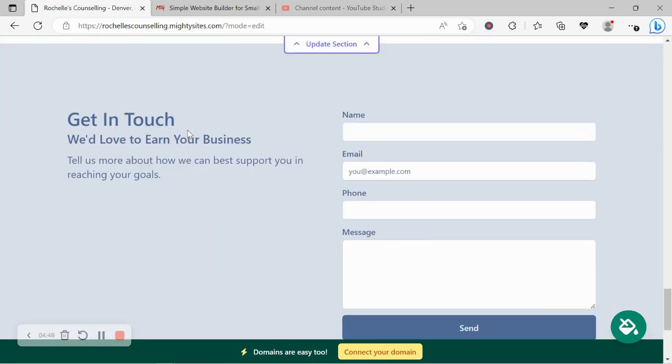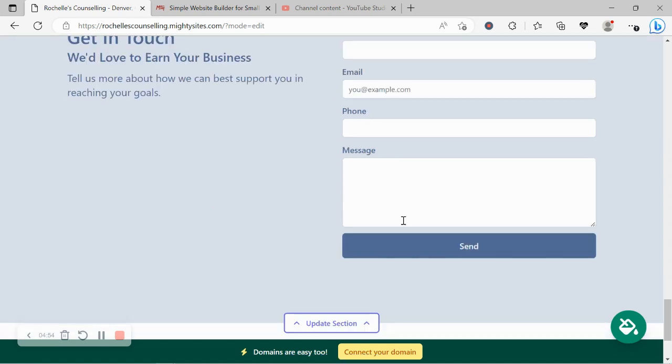If your customers want to get in touch with you, they can do so on this contact form over here. Once they've submitted their message, put their details in, and clicked send, you will get notified via email that you have a new lead via this form. You'll also find all your leads over in the Mighty Sites dashboard, which I'm going to take you to shortly.